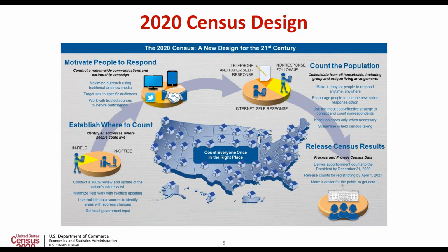questionnaire online. If a respondent doesn't fill out that information online, we will next send them a paper questionnaire. If they do not fill out the paper questionnaire, we will send someone out to do non-response follow-up in person to get those census questions answered.